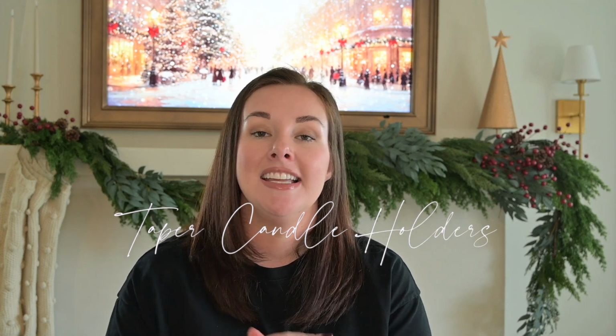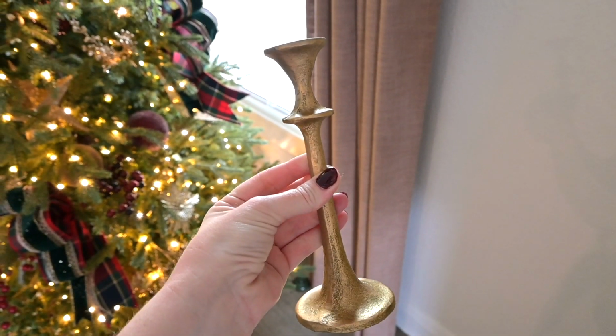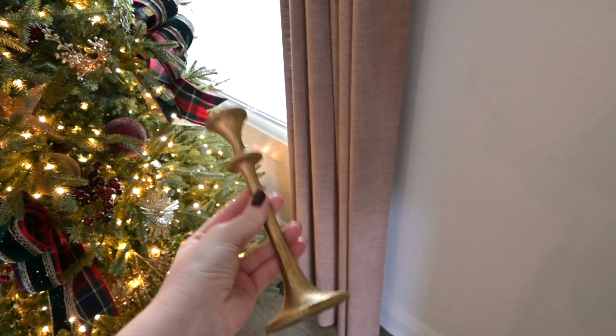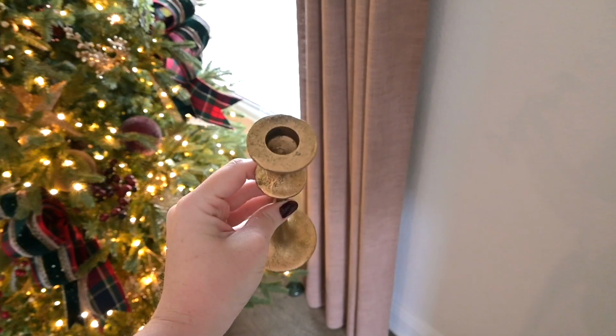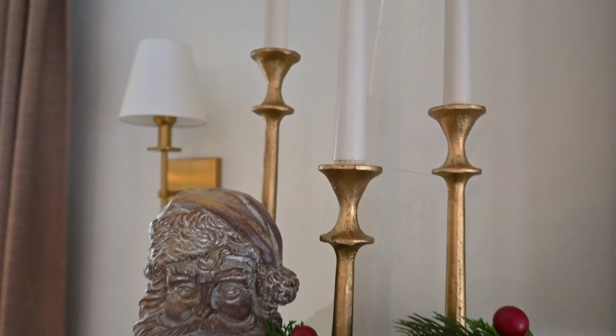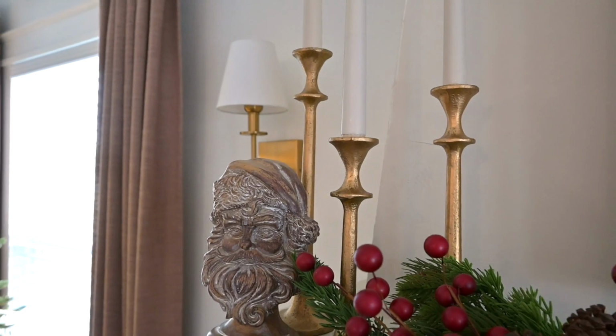This next item is going to kind of tie into the flameless candles, but I got these taper candle holders and they are like a brass gold color. I don't know what metal they actually are, but they are heavy. When I bought them, it was a set of 3 for probably $50. I don't know what they are right now. I will have everything linked below, because you know, Amazon's always changing.